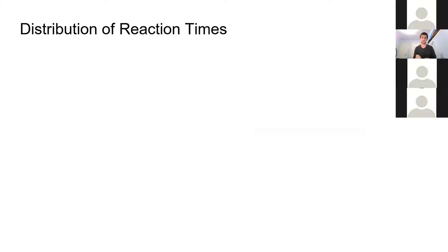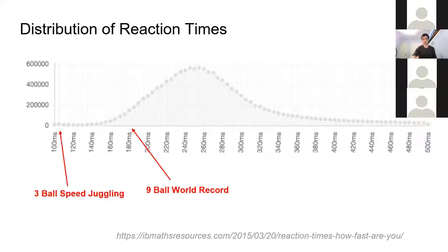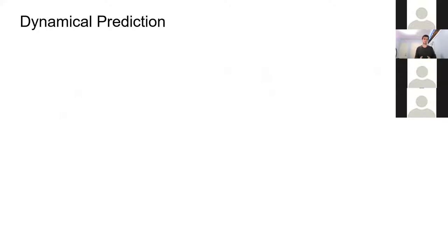And so an initial guess could be, are the jugglers possibly reacting to every single throw individually? So we can test this by looking at a quick distribution of human reaction times. We see that this distribution has a mean of about 250 milliseconds, but that the time between catches from the last video we just watched of the 9-ball world record sits at about 180 milliseconds. And in fact, jugglers are able to perform patterns that go below or near 100 milliseconds. And so it's highly unlikely that jugglers are actually able to react to each individual throw. Rather, jugglers exercise some form of dynamical prediction to be able to extend their reaction times.